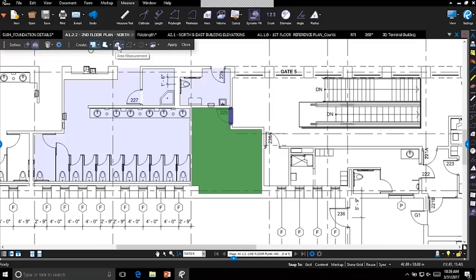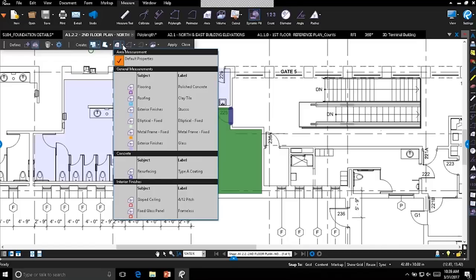And more than just a typical area measurement, if I use the drop-down list, you'll notice it populates with my tool chest items. So any area tools that I have already created in my tool set, you'll see listed here. So I'm going to go ahead and choose, in this case, I know that I'm looking for the area of flooring with the label of polished concrete. So whether you're looking at exterior finishes or interior finishes, whatever they may be for your area measurements, you should select them from your tool chest.